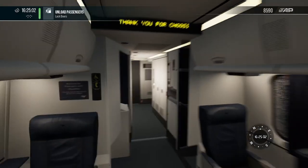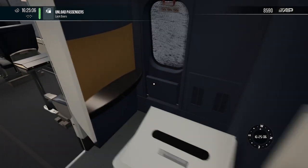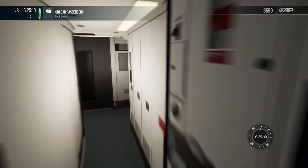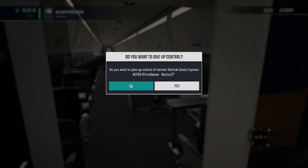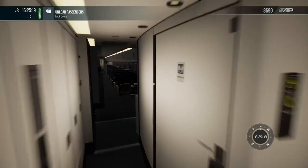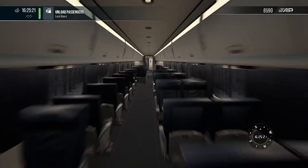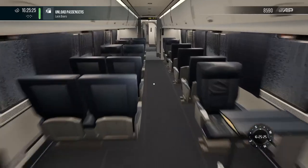So this is the first class car. No, this is not the first class car. This is the business class car. Wait, no, this is the first class car. Yeah, so we'll start the tour. I'll give you a tour of the first class car. This is what it looks like.